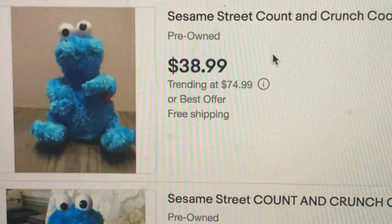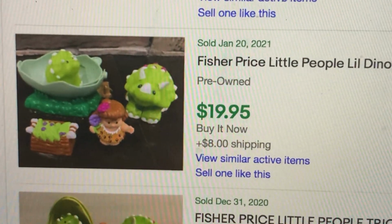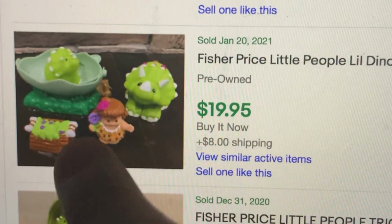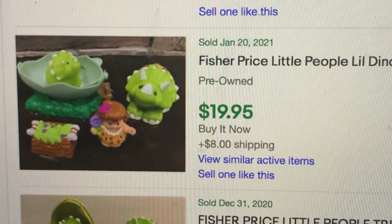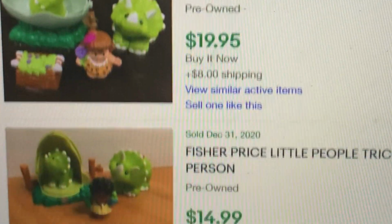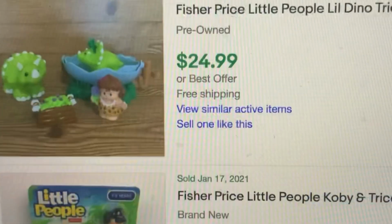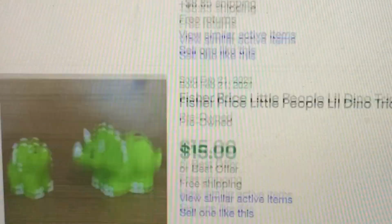All right, let's look at the other item I got. Sorry you guys, I just realized I had my camera going the wrong way, so it's going to look a little funny. I believe this is the one I got with the 2 little dinos and then the playset and the little character. And it looks like that one sold for $19.95 and the buyer paid shipping. There's another one, $24.99 or best offer, free shipping on that one. $10.99 on that one.